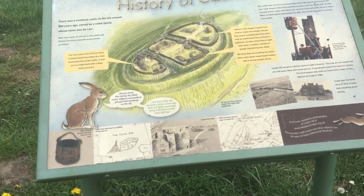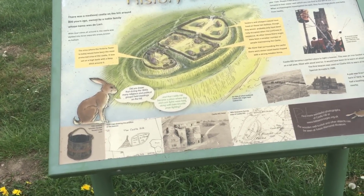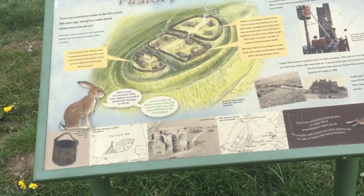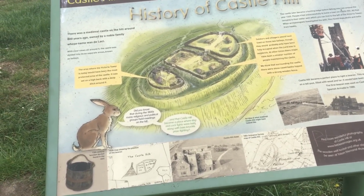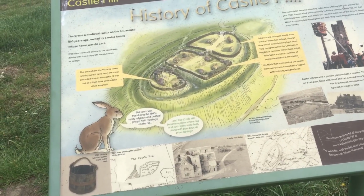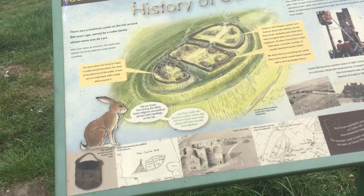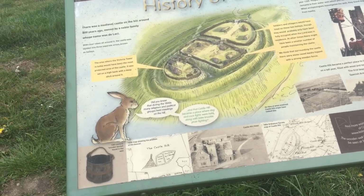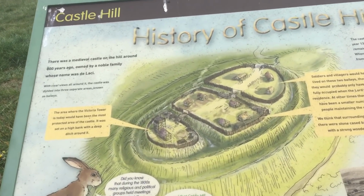There was a medieval castle on the hill around 800 years ago, owned by a noble family whose name was de Lackey. With clear views all around it, the castle was divided into 3 separate areas known as baileys.